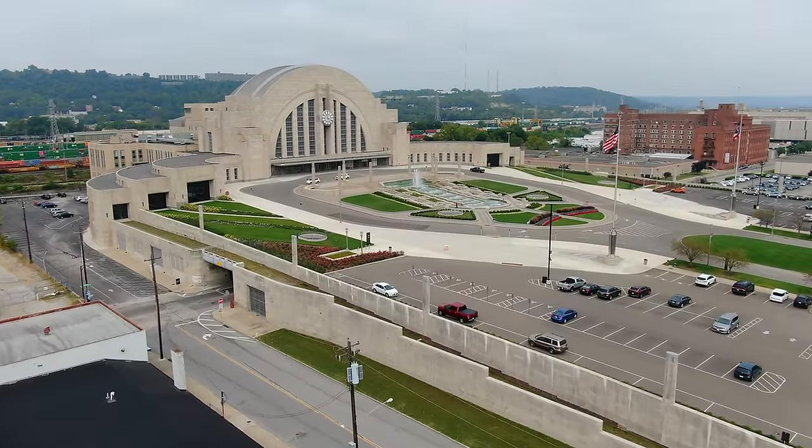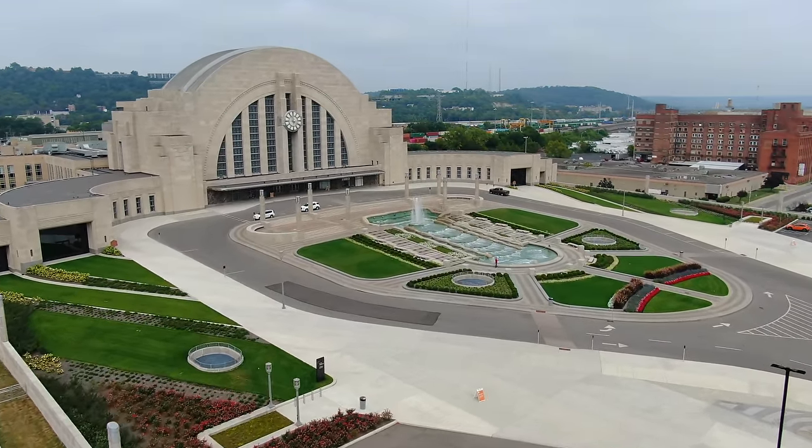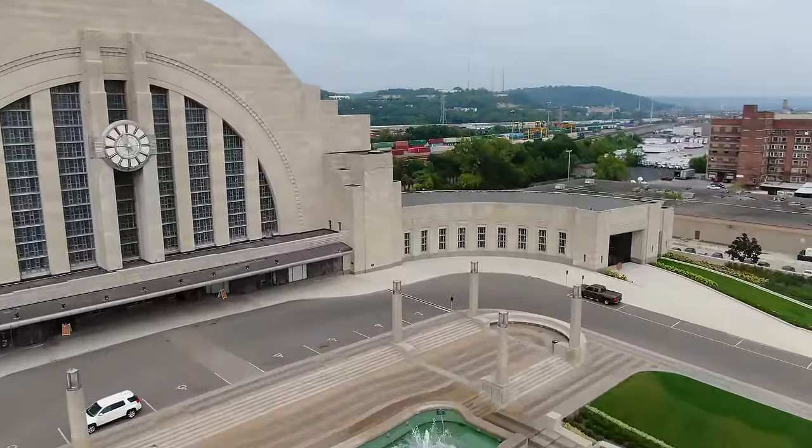So, Cody, when was this legendary structure first built? So Union Terminal was built between 1929 and 1933, and it actually finished ahead of schedule. They were about 9 months ahead of schedule, which is incredible to think of today with construction projects. Normally, they go long. And to think that during the Great Depression, with technology of the 1920s and 1930s, for them to be able to finish 9 months ahead of schedule and ahead of budget is pretty incredible.